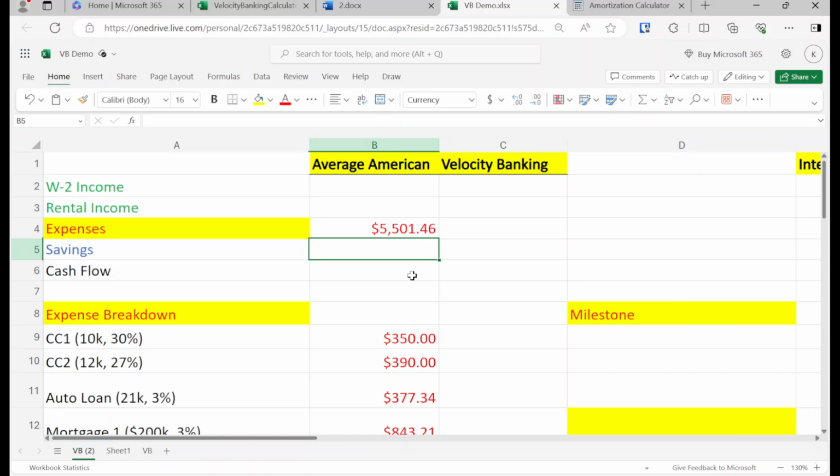In this video, we're going to review Velocity Banking as a real estate investor. And if you don't know what Velocity Banking is, all it is is a debt payoff strategy using lines of credit as your main tool. And it's really common if you have real estate that you probably have debt on it, right?